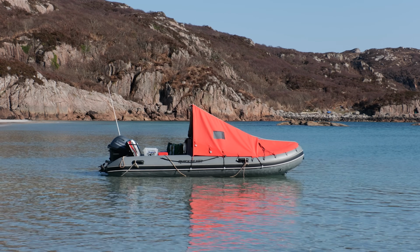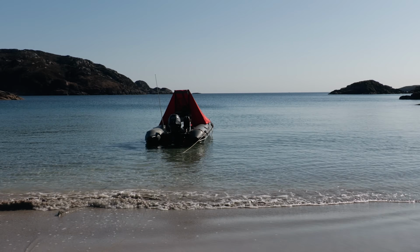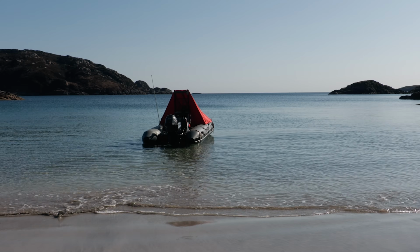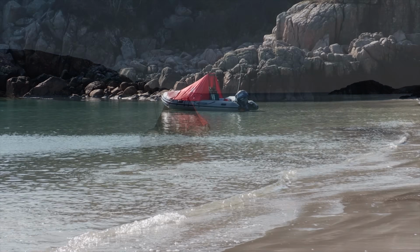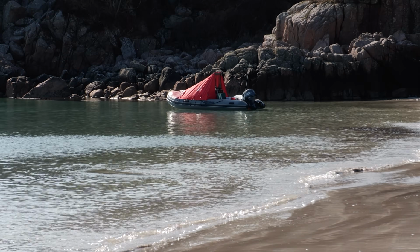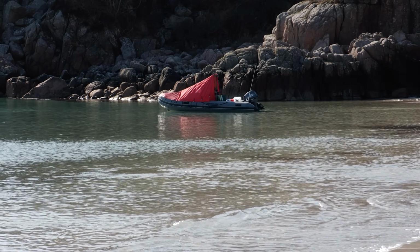One of the problems of camping on the Isle of Mull is the large swells can suddenly start if there's a wind out at sea, and several times I've had to help the boat refloat in Balfour's Bay when swells started during the night. Being afloat all night should avoid that problem.